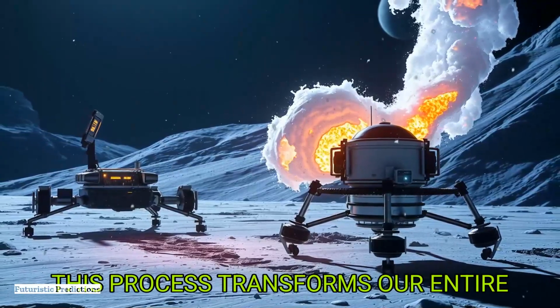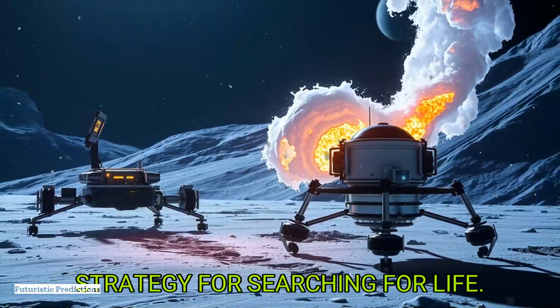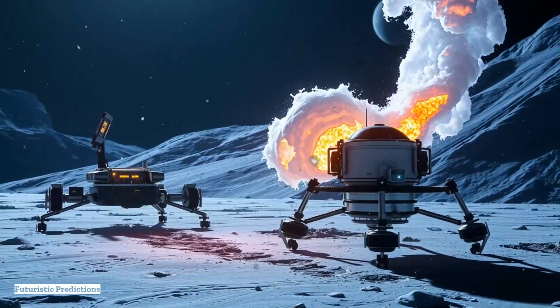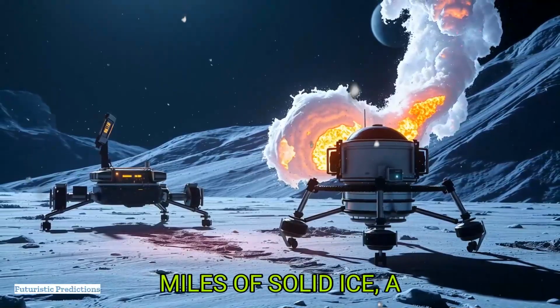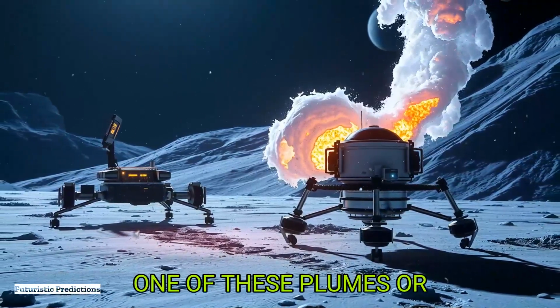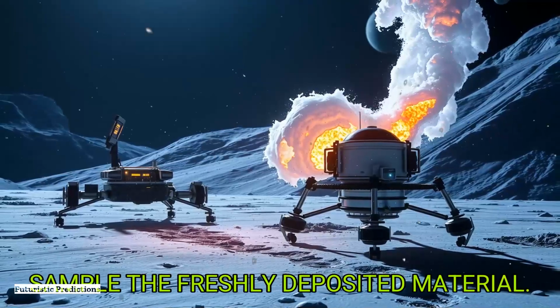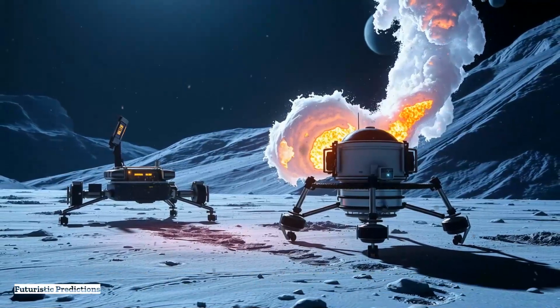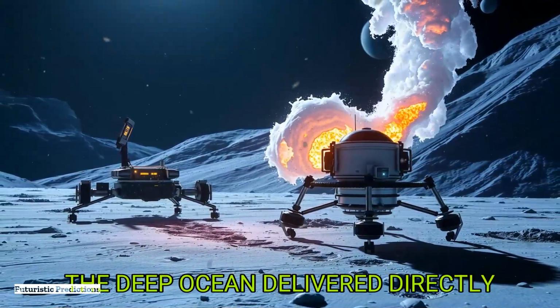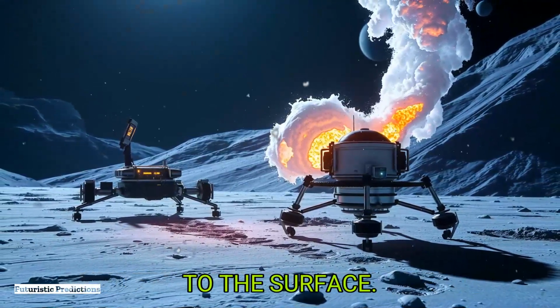This process transforms our entire strategy for searching for life. Instead of the monumental engineering challenge of drilling through 10 miles of solid ice, a spacecraft could simply fly through one of these plumes or land near a vent and sample the freshly deposited material. We are, in effect, being handed a free sample of the deep ocean delivered directly to the surface.